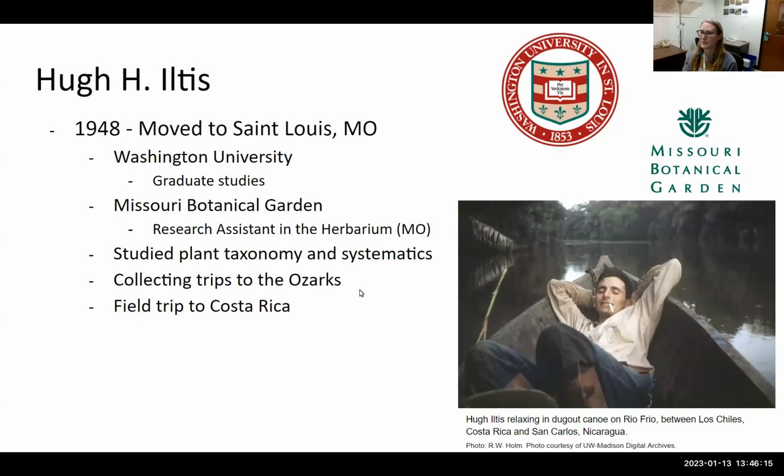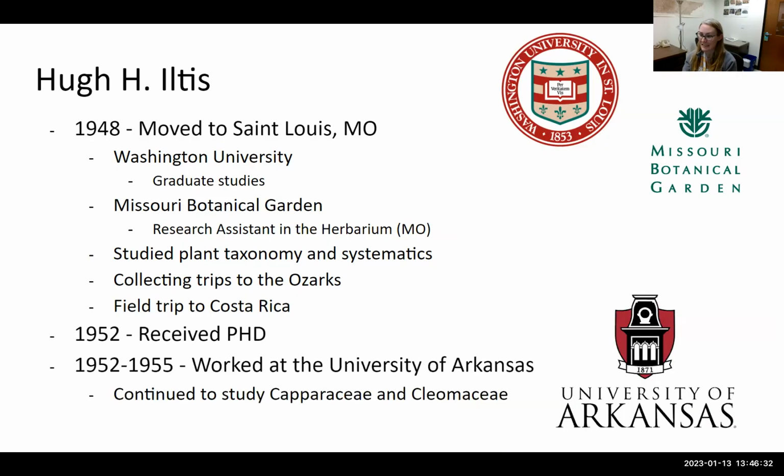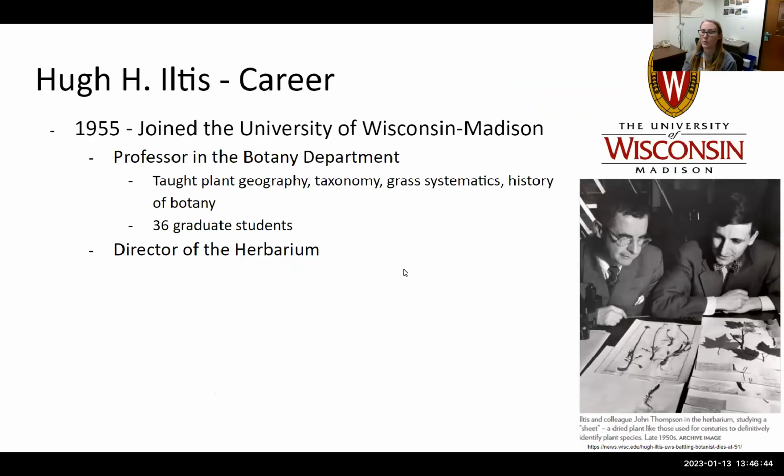He made a number of collecting trips to the Ozarks, which are nearby, and also took a field trip to Costa Rica in 1949, which is probably when he collected our moss. And it also helped inspire his kind of lifelong passion for preserving the tropics. So he got his PhD in 1952 and spent the next 3 years working at the University of Arkansas, where he continued to study those caper and spider flower families until 1955, when he joined the botany department of the University of Wisconsin-Madison, and that's where he worked the rest of his career. That's another of our partners.